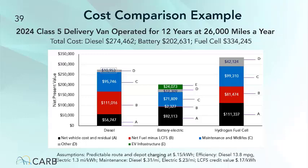Battery electric vehicle, right? Initial net cost, and we're including incentives and so forth in here, I believe. But the initial net cost and residual is about $92,000. Right? I know that the upfront costs a lot more than that, but again, there are things that get that cost down. Fuel costs, that same period, it was over $100,000 for the diesel vehicle. It's less than $3,000 here for electricity. Maintenance, about $70,000 instead of over 90. Other costs, about $12,000. Infrastructure, about $24,000. 12-year time period cost, $202,000. $75,000 cheaper than the diesel vehicle. All right, let's move on to the next slide, Tommy.